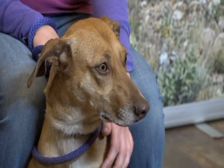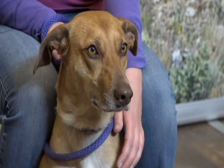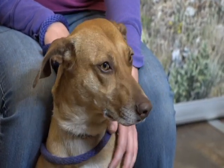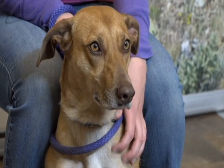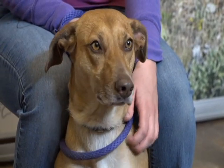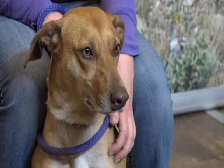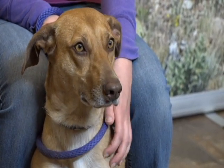This is Crescent. She's a retriever mixed female, 2 years old. She's really sweet, good with other dogs, very affectionate. She's really a good dog, and she would enjoy your company if you came and visited her. So again, this is Crescent, and she is a 2-year-old retriever mixed female.